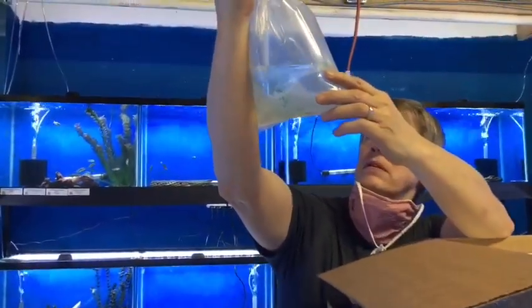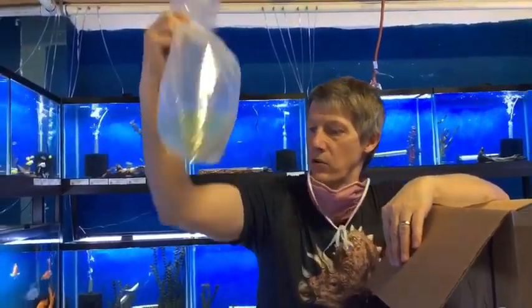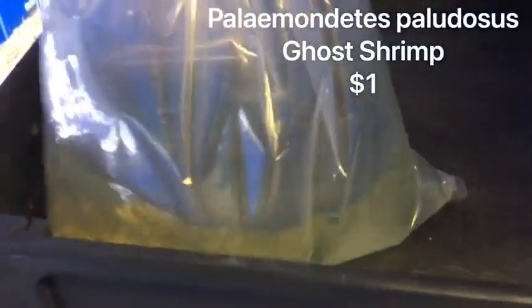What are these? Oh, mono shrimp. Tiny, tiny mono shrimp. Very tiny amount of shrimp from them, but I keep getting them, hoping they'll get bigger. These are ghost shrimp. Those are in stock as well. Remember, if you want those for feeders, we do half price if you pre-order on them.